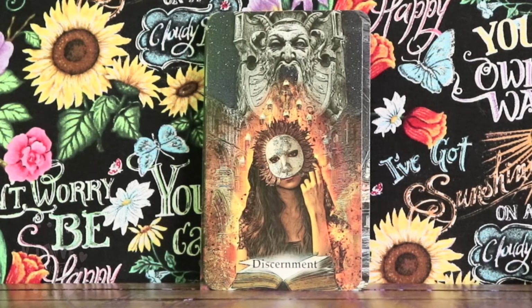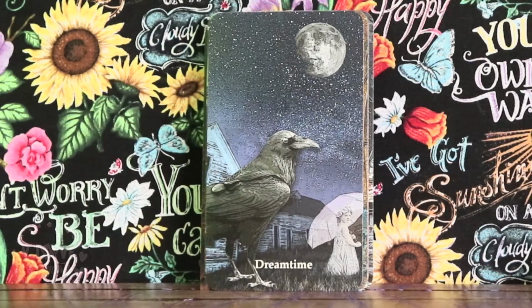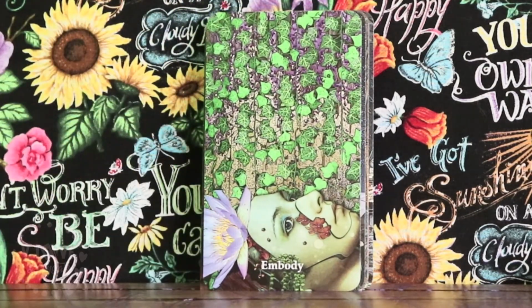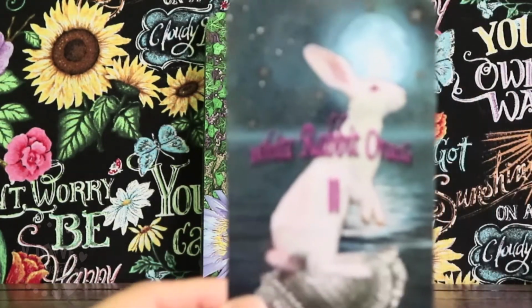Discernment. Oh, that's so cool. Dive deep. Oh, that's so cool. Look at that. She's underwater, but this building's underwater with her. Are you looking at this deck carefully? This is probably like the darker side of the Rabbit Oracle. I'm getting a darker vibe. Like this is daytime and this one's like nighttime. You even have the moon here on this cover.